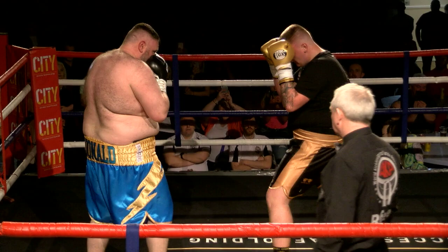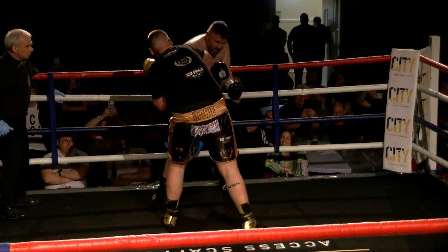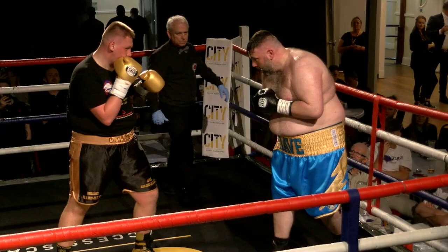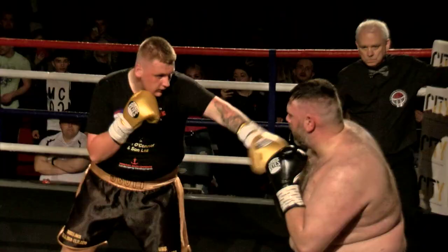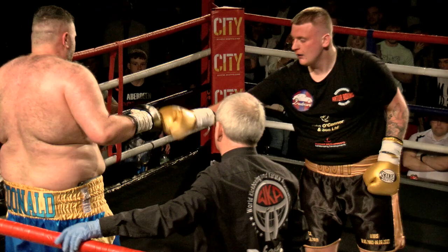Scott keeping that high guard and then firing. Dropping to the body. That's the shot that's worked for him. But again, David just working well off. Oh, overhand hard right there. Felt that. That's what you do. You go to the body, then you go to the head. Scott flicking out the jab. Good respect from the fighters there.